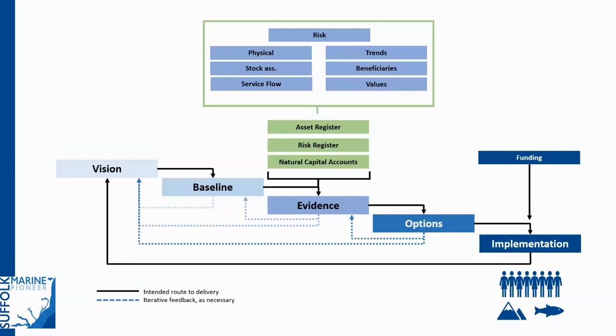You also need to understand who the beneficiaries are, who is benefiting from this, because that defines who you're delivering for. And then in terms of communicating this through those tools I've mentioned earlier, you need to be able to place a universal value on these flows. And from that, you can inform your options and implementation.